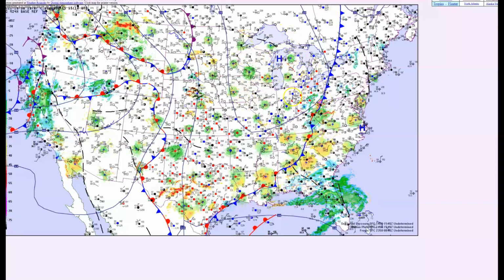Some minor high pressure building in across the Great Lakes, and another new storm system. This is a very active one. Look, it's already occluding off the California coast, and it brought a ton of snow, feet of snow, into the mountains here in California. We discussed this on a previous post on Facebook from electroverse.com this morning, and it's going to be an active pattern going forward as we head into the next 10 days.